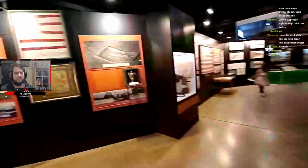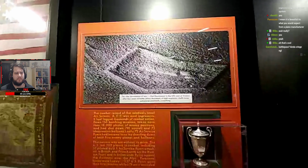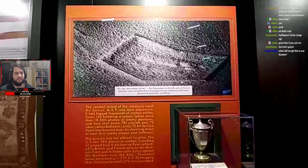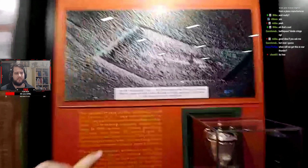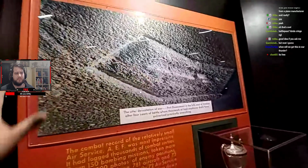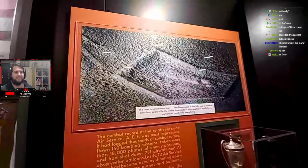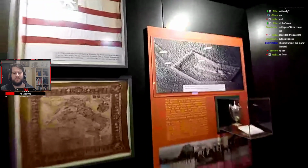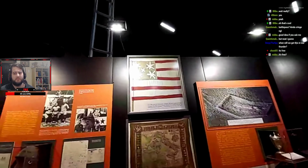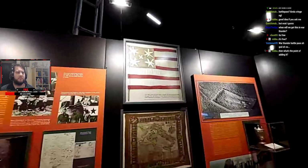If we come over here, well, I always love this picture because it just shows how important the artillery spotting aspect of these planes was, because you could turn a fort that looked like an actual fort at one point into this lunar wasteland of craters. This French lady made this flag and gave it to the 91st Aero Squadron as they moved into a German airfield after the war.